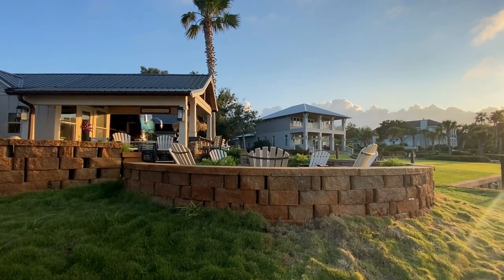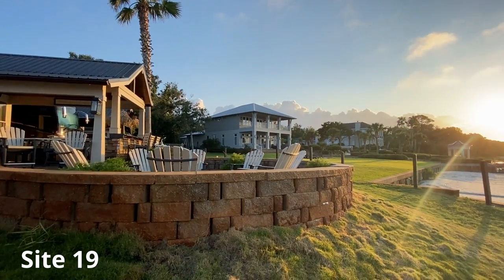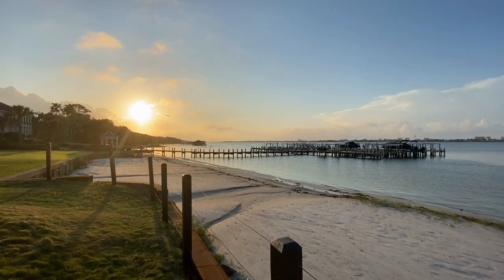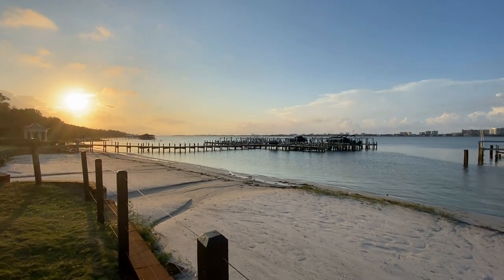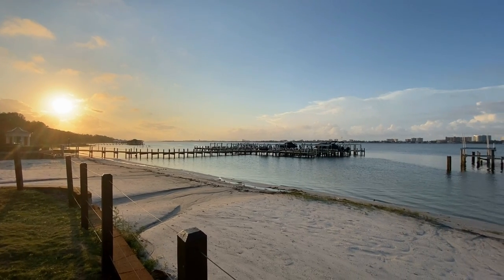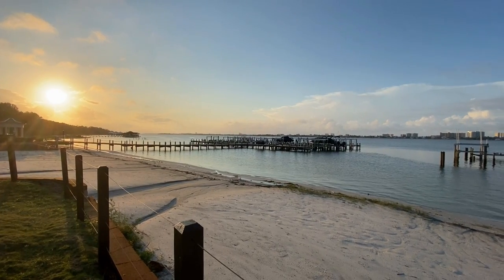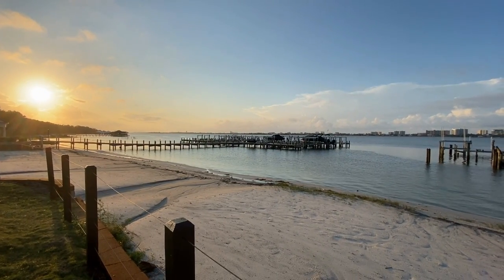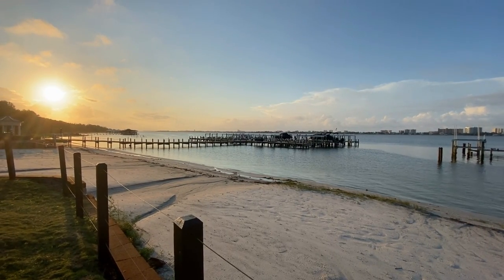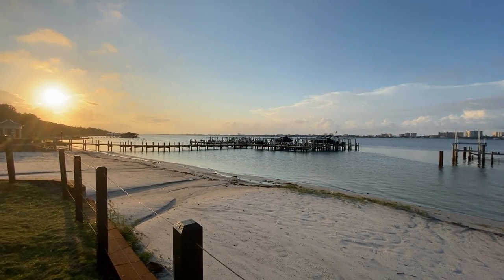This site here has the sunrise view, doesn't it? I'll find out what number it is. We canceled our jet ski reservations today, thinking the water would be too choppy. I may have to call them back. It's 50% chance of rain today. I'm gonna hold the camera here for just a moment to see if we can see that fish jump again. I saw two or three already this morning jump out of that water.